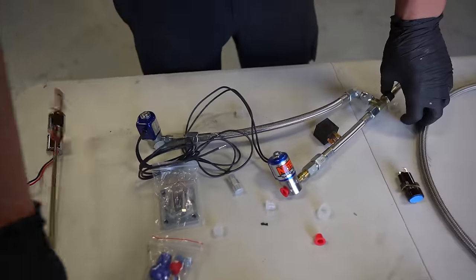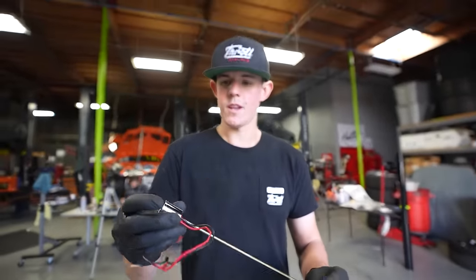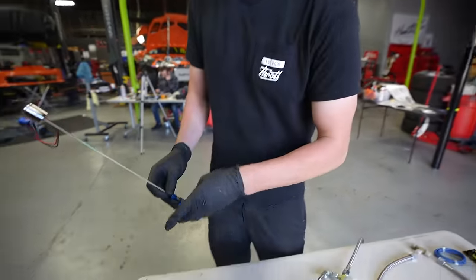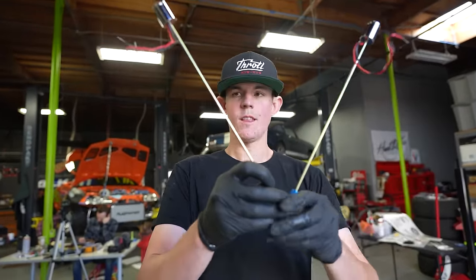Of course, we will have this on there. And these will come out. So this is part of the nitrous purge kit. We're gonna have two. Of course, these are gonna get bent. So we'll go like beep, beep. And then we'll bring one out here and then we'll bring the other one out here.